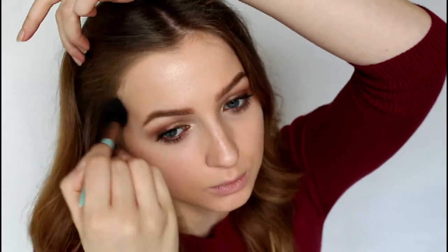Next, moving back onto the face, I'm going to use my matte bronzing powder by MUA in the shade 3, and I'm just going to run this through the hollows of my cheeks, my temples and my jawline. So just buffing that underneath the cheekbones, and this is really just going to lift them and make them look luscious. So just buffing that under there, through the temples, just to slim down the face. And just underneath the jawline to give a nice sharp jaw.